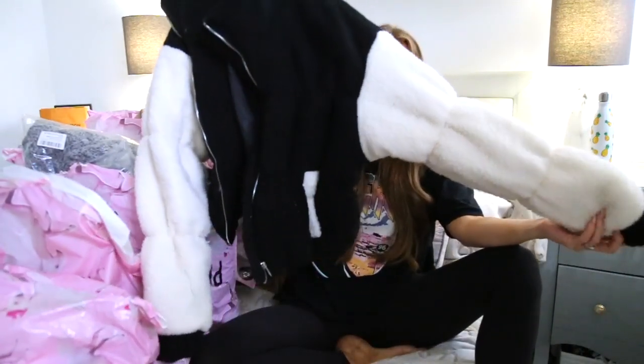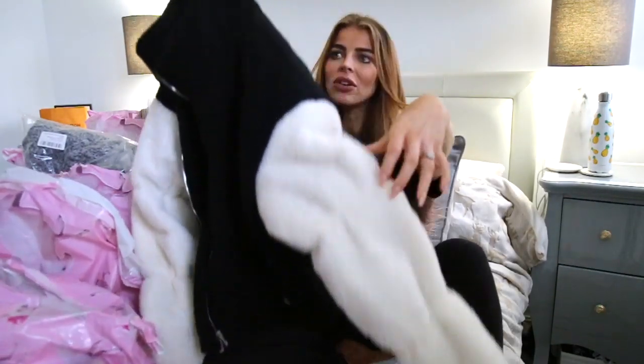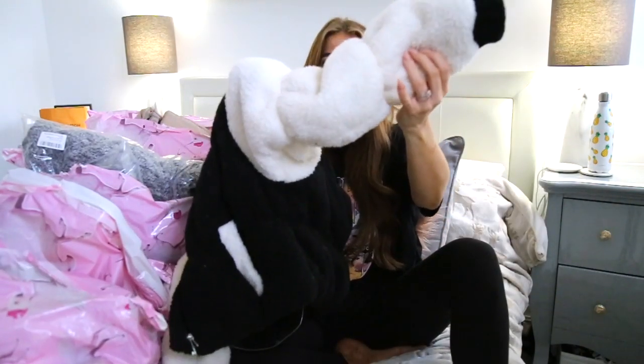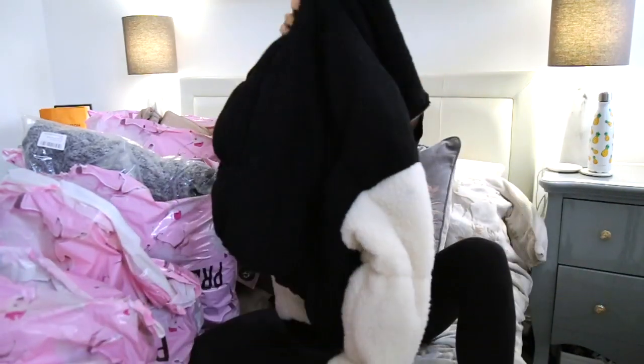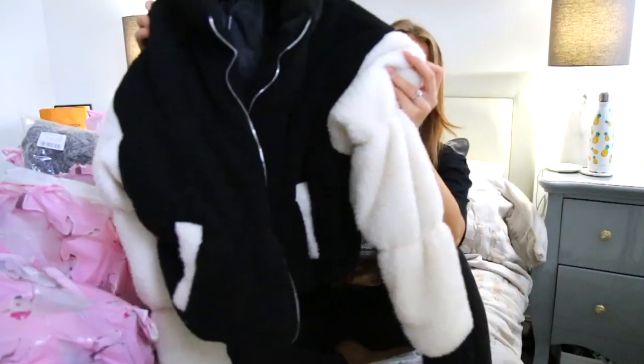So it's this bomber, but it's a faux fur, shearling material, and it's super padded as well. On the arms, it feels really cozy and padded. It's gathered on the sleeves as well, so it just makes it look really nice and puffy. And also on the back. It's obviously the black Borg on the outside and then the white on the pockets and the sleeves. It looked so nice on, and I absolutely loved it.